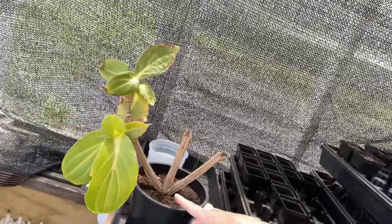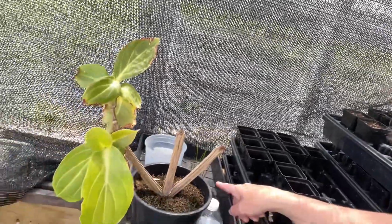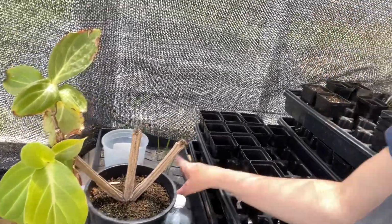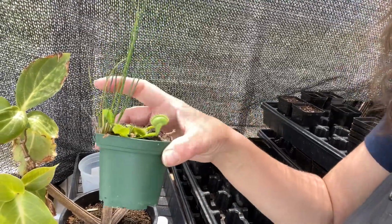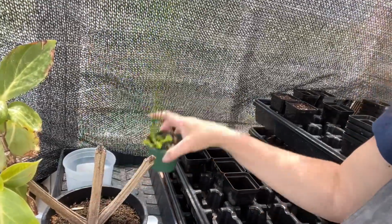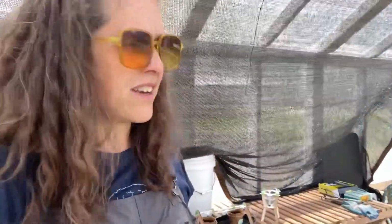I have one, what is this? Philippine orchid, but I think it likes the heat and the sun. And then also our Venus flytrap, which loves being out here because it's hot and humid and there's lots of bugs to eat. So, sorry, we'll go outside and take a look.